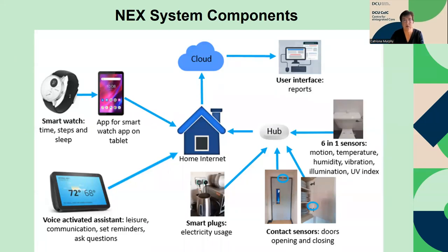So to give a sense of what we used then, you can see a number of pieces of technology here. We had a smartwatch which collected information on not just the time on the face, but we had steps and sleep counting available, and that was uploaded through an app on a tablet. We had a voice activated assistant which was used for leisure and communication and setting reminders and asking questions. Then we had some smart plugs which monitored electricity use of appliances, things like kettles, microwaves, toasters. And then there were contact sensors placed on doors which would log opening and closing events of the door. And we used those on drawers as well.